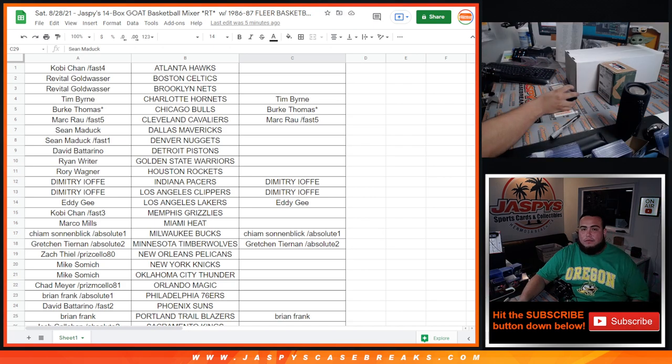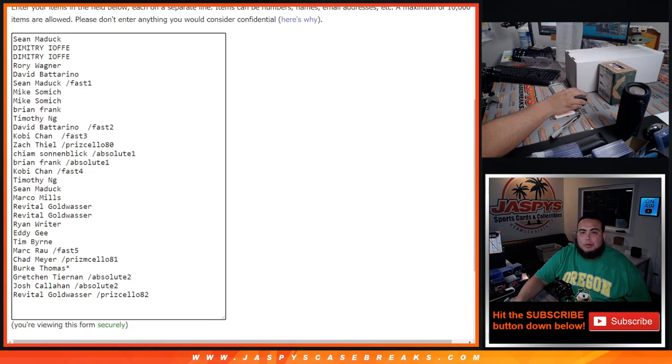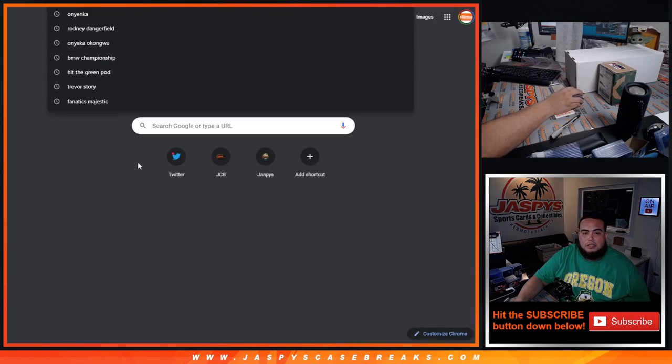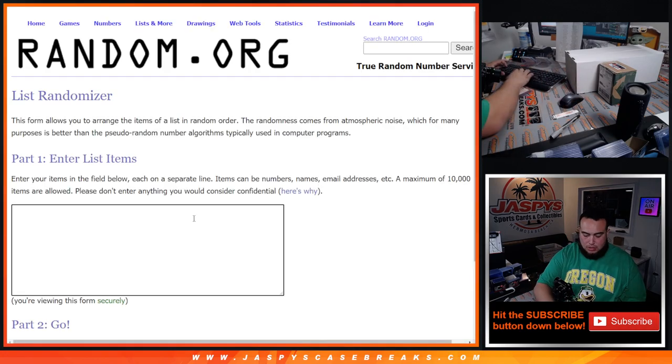So I do have the dice roller ready for the list here. Now what I'm going to just quickly do is create a second list randomizer for this right here. So it's going to go per player. So that's Lakers, Lakers, Lakers. Then we have Bulls, Rockets, and Pistons.